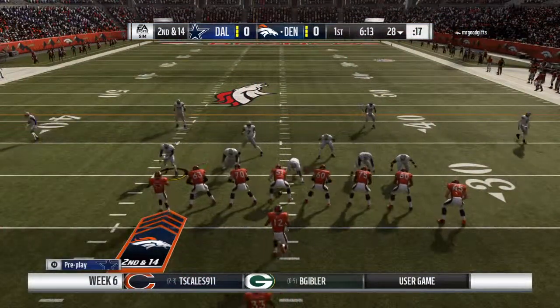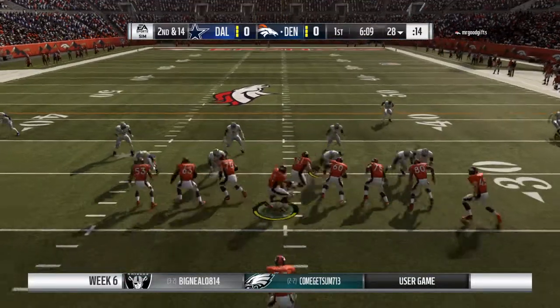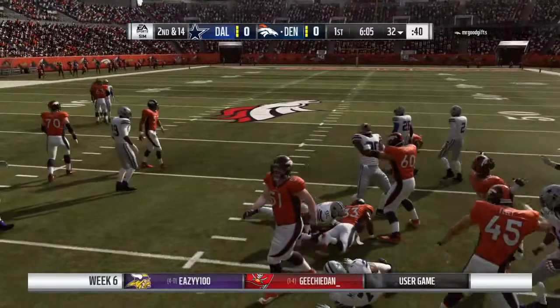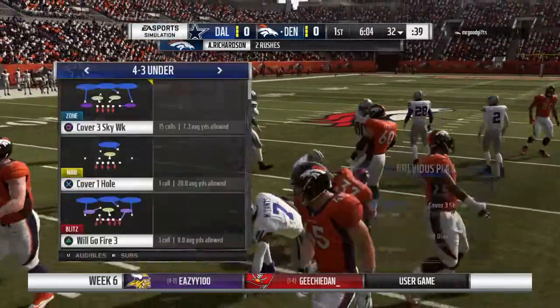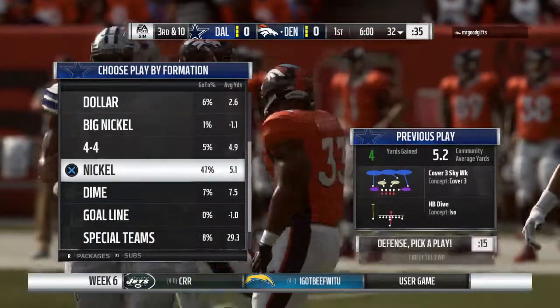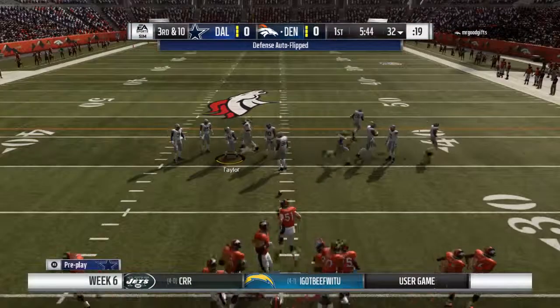Wow, that play got shut down in a hurry. As soon as the snap came, you could see defensively they were just closing in. That was going nowhere. Yeah, you count on your offensive line to give you a little bit of space, a little bit of time so you can make a move. There was none there for him. Give them 4 on the carry there, but that only takes them back to where they started. 3rd and 10. Detroit! Detroit!